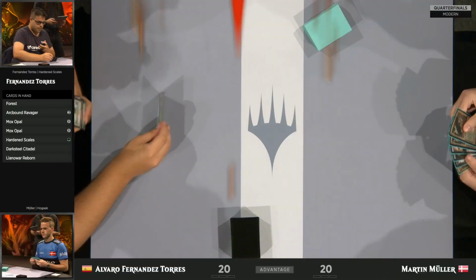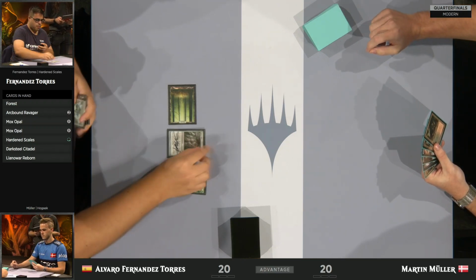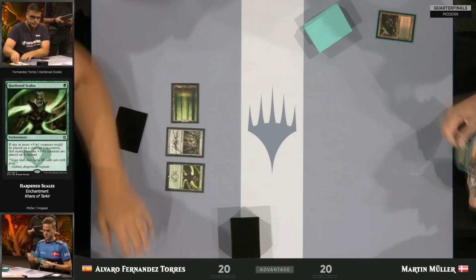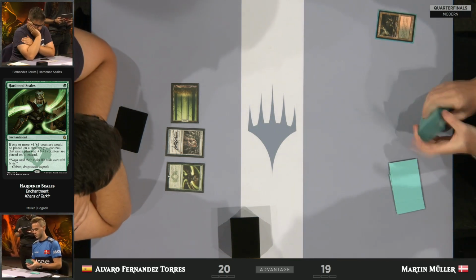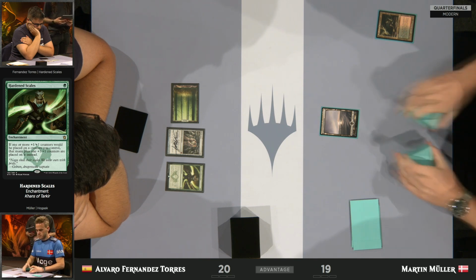Martin Müller against Alvaro Fernandez Torres. Hardened Scales on the left and kicking things off, with that namesake marquee card. That's huge. Yeah, the win rate of this deck with Hardened Scales on turn 1 or without it changes a lot. Mox Opal is in the deck.